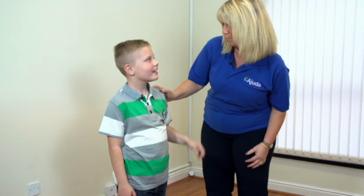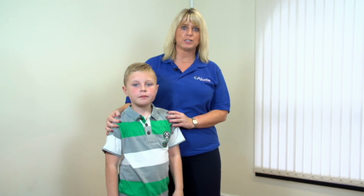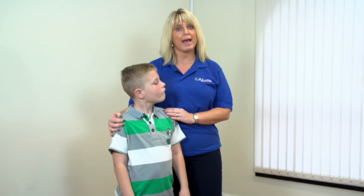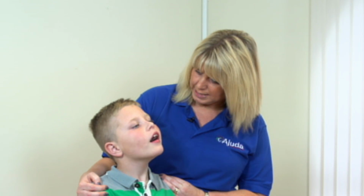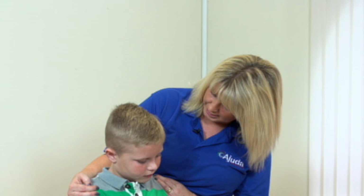Is that better? Yeah. If you've had to perform abdominal thrusts on a child, it's very important, even though they seem okay, to seek medical attention. So, Yayan, we need to go to A&E now just to get your tummy checked out. Okay. Because Auntie Dawn had to squeeze you very tightly then.